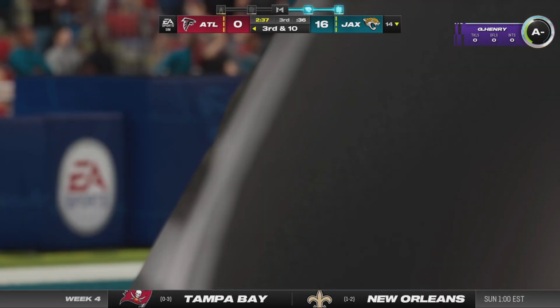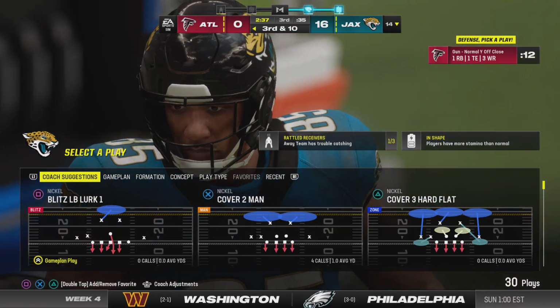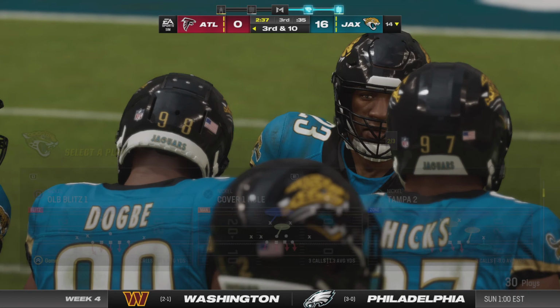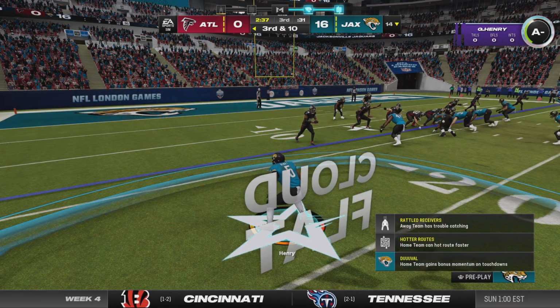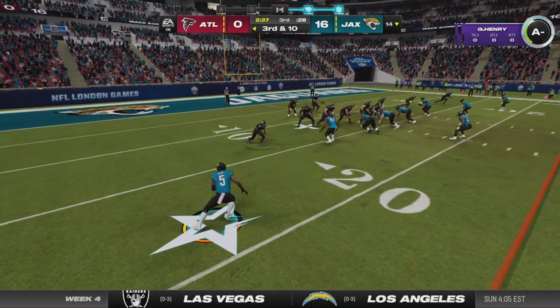They try to throw on second down, but this one is incomplete. Certainly looked like maybe his third or his fourth read on his progression. Just trying to find his outlet man that time. Ends up leading him just a bit too much. These guys have punted 4 times already, and they're staring at a 5th, barring a conversion here on third down.